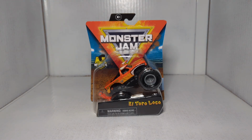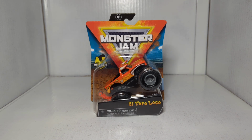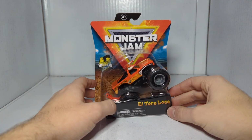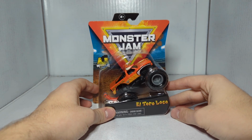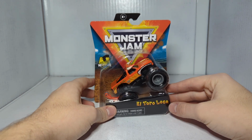Also, check this out. The Gravedigger had the actual packaging on it, whereas this El Toro Loco, as you can see, has the international packaging. That is weird. I really don't understand that. Oh, what do you bet that's why the poster was missing? Is because it's the American version. That's interesting. I didn't even notice that.